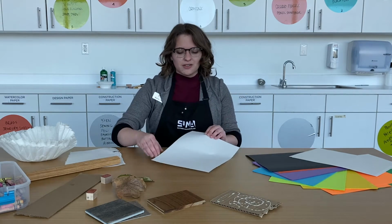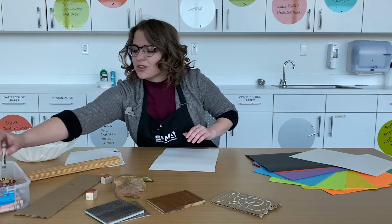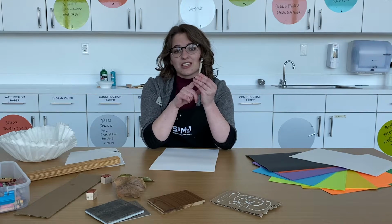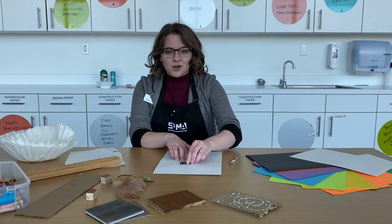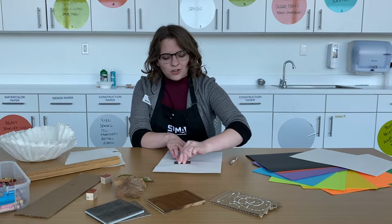So I'm just going to put the paper here, and I'm going to grab a crayon. You can do it with a crayon that does have the paper on it, but it doesn't work as well. So to get the best results for this, you'll want to use the crayon that has the paper removed, like this. And I'm just going to hold the crayon sideways and then just move the crayon over it, like this.